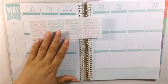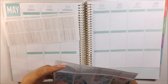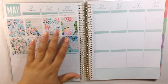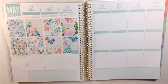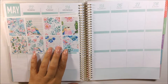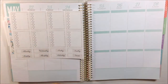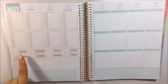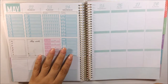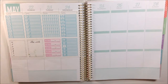So you get your headers here. You get your bottom washi. These beautiful full boxes. I love this. I love how this looks. It's perfect for spring and summer, and I wanted to use this before we actually go into the summer months. So this is perfect. And you get your full box checklist and your date covers. And then here you get sidebar boxes with some littles and also some work stickers.